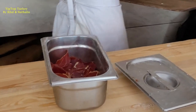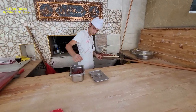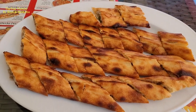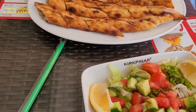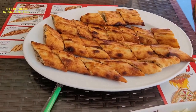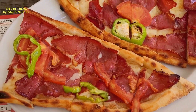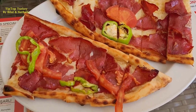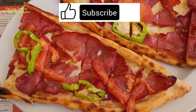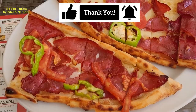This is the pastrama. There's yellow cheese. The kemali pide, which is minced meat with onions and a little bit of parsley, is also very tasty. But this one is great with the yellow cheese, which is called kashar. Kashar le pastrama. Pide is known as the Turkish pizza. It's a flat dough with some toppings.